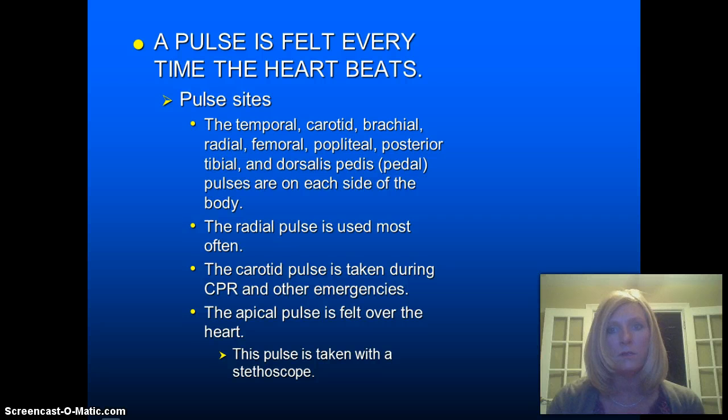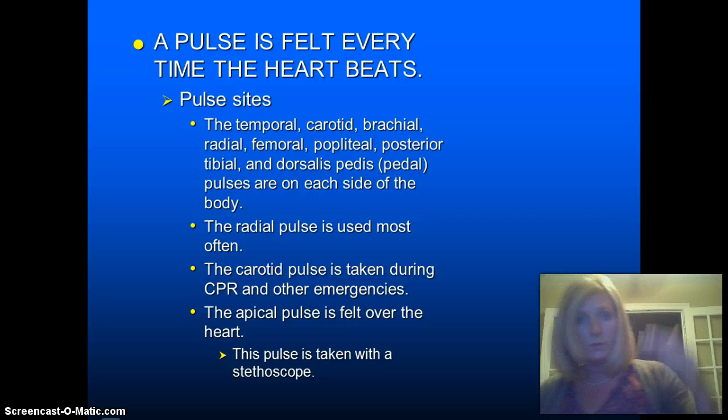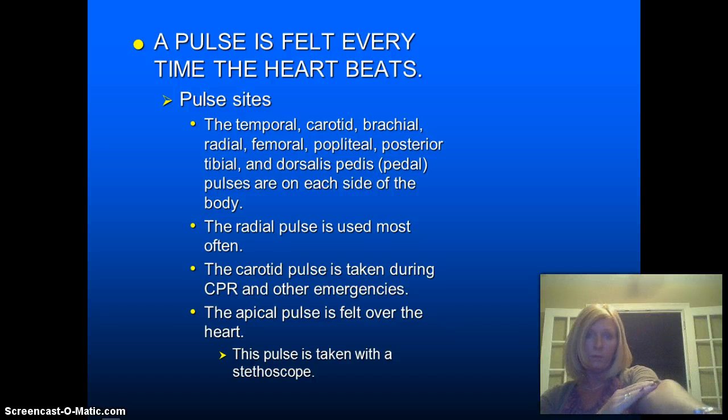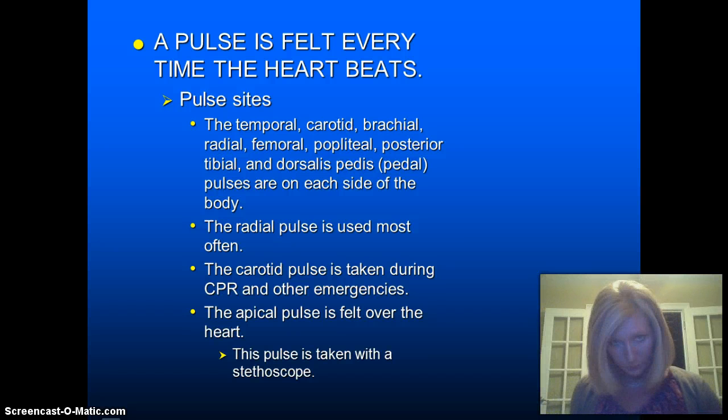A pulse is felt every time the heart beats. So your pulse sites. And there's a diagram to show this afterwards, but the temporal is the head, carotid the neck, the brachial, the one that we've been using for blood pressures, radial is what we've been feeling in our wrist, right, down from our thumb. Femoral is in the groin area, where the thigh meets the pelvic area. Popliteal is behind the knee. Posterior tibial is behind the ankle pretty much. Dorsalis pedis is on top of the foot.